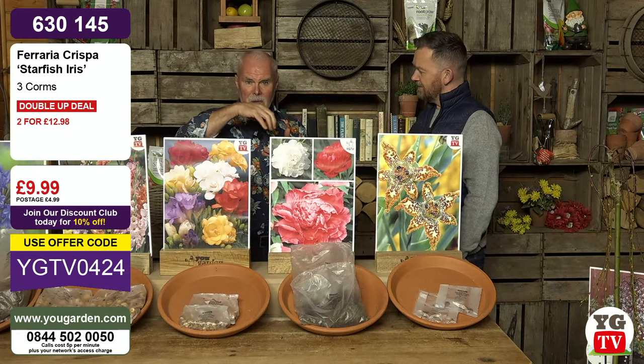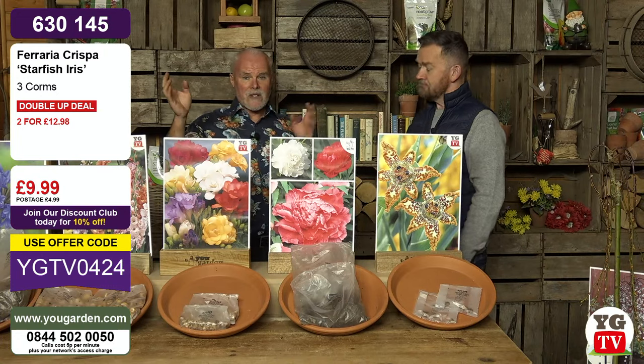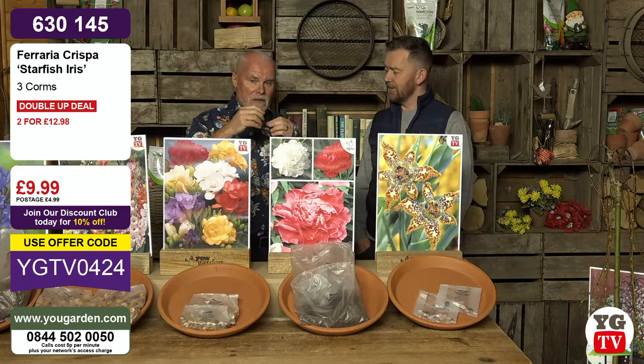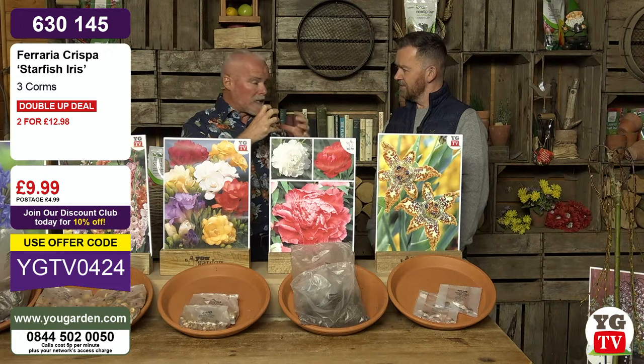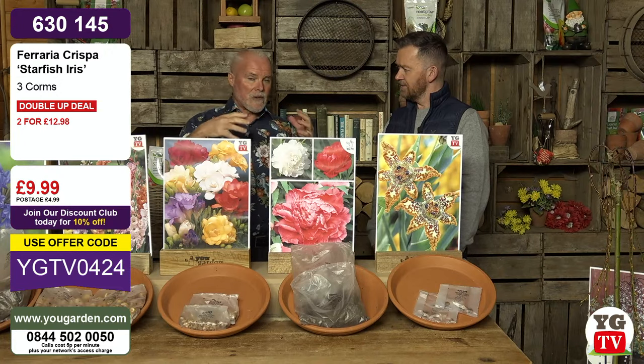Just in a little bit of lukewarm water, on the worktop in the kitchen or somewhere. Good idea. Just leave them overnight. That way the bulb will absorb the water overnight. It will swell the bulb a little bit, and when you put it in the compost, they'll grow away that much more quickly.